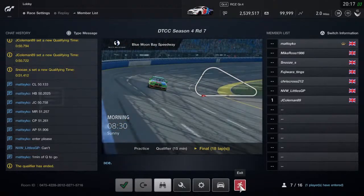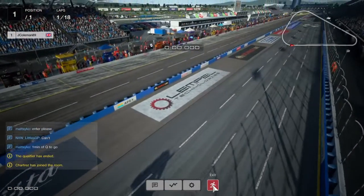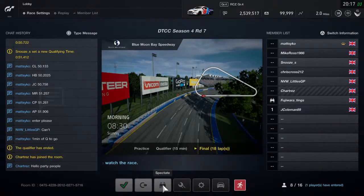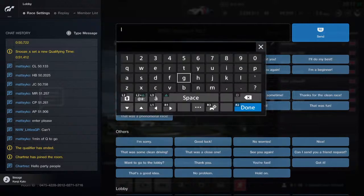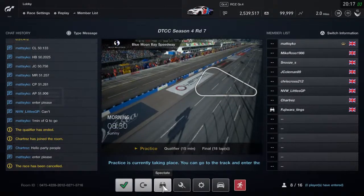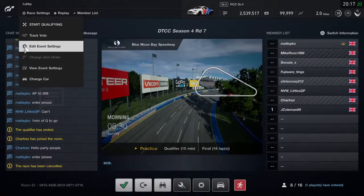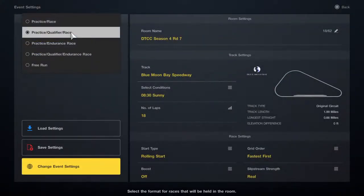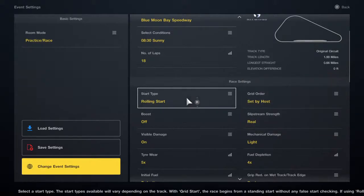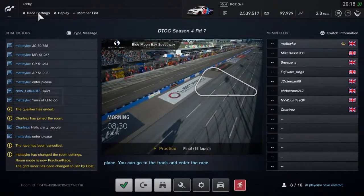So what will happen now is they'll be on the race, and then hopefully he will exit. There we go. Exit now if I can enter. Actually no, let's change the settings first. So practice race, set on host, 18 laps, roll on the start, change event settings, there we go. Alright, I can now enter.